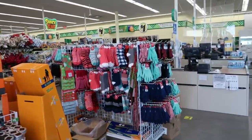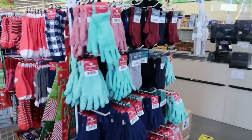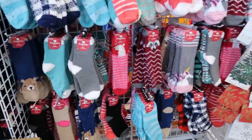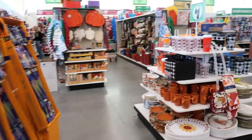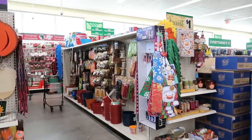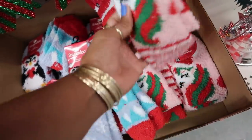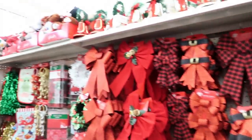Okay you guys, we just walked into store number 2. Just see a lot of socks and gloves up here. And some more boxes. I guess I'm a day early. Lots of cute socks. Okay, let's go see what's over here. There's some more of those socks that I didn't really pull out at the other store, the Snugadoo. The little unicorn. And they have all their bows.